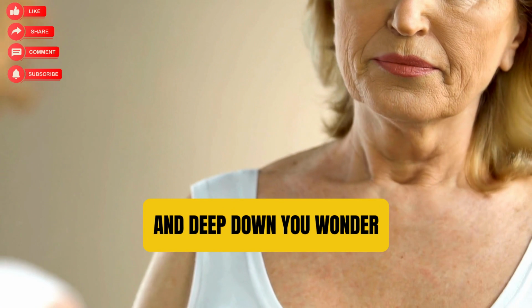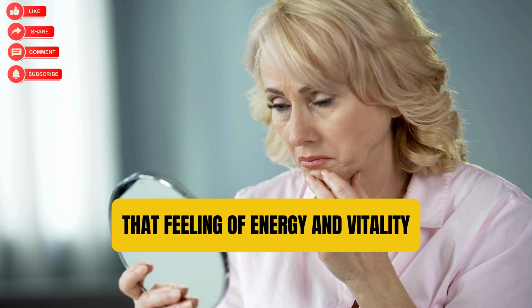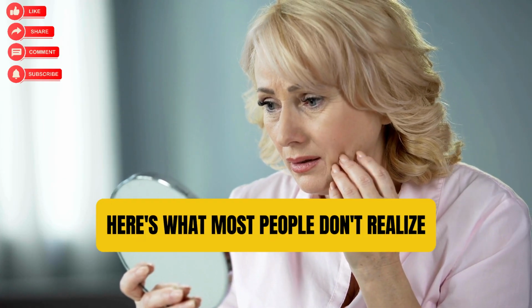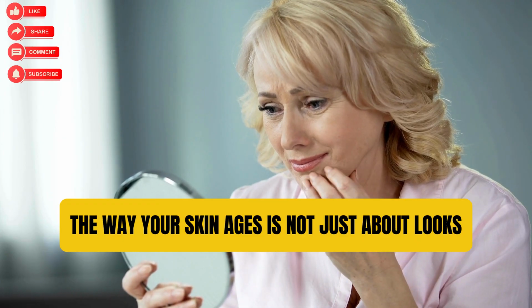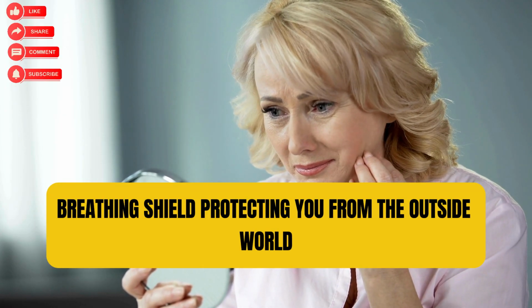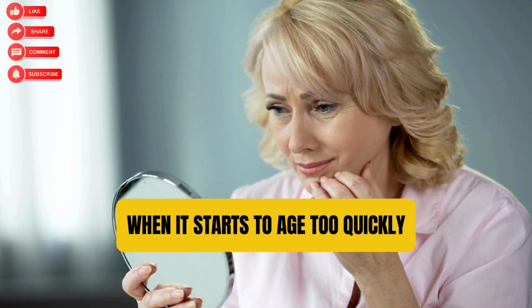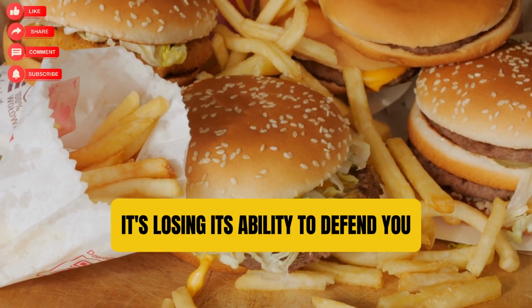And deep down you wonder, is there a way to hold on to that glow, that feeling of energy and vitality you used to see staring back at you? Here's what most people don't realize. The way your skin ages is not just about looks. It's not just cosmetic. Your skin is your largest organ. It's a living, breathing shield protecting you from the outside world. When it starts to age too quickly, it's not just losing its glow. It's losing its ability to defend you.